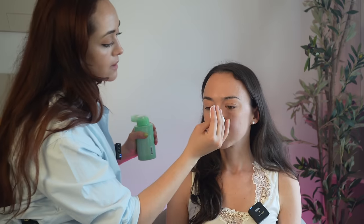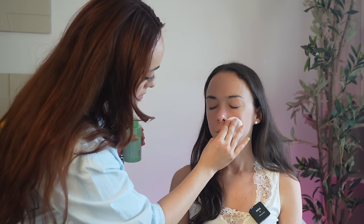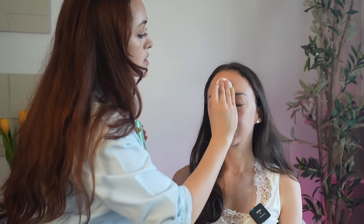So we're going to go with very neutral, a little bit of shimmery eyeshadows to just bring more light to the face. I'm going to try to color match your foundation. So I'm going to get started cleaning your face. I see almost no makeup. You're pretty much makeup free. So I'm just going to gently make sure that we remove any impurities from the skin.